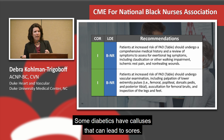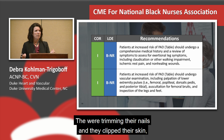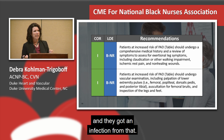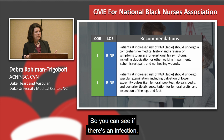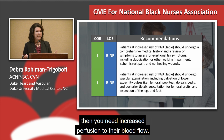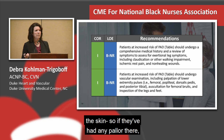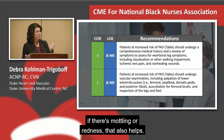Some diabetics have calluses that can lead to sores. Other people have a foot infection. They don't realize it. They were trimming their nails and they clipped their skin and they got an infection from that. So you can see if there's an infection, which is another indication. If it's not healing, then you need increased perfusion to their blood flow. And then if there's any change in the color of the skin, so if they've had any pallor there, or if there's mottling or redness, that also helps.